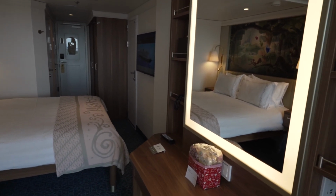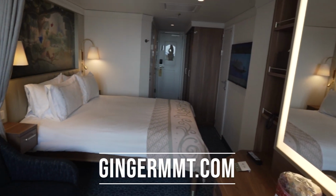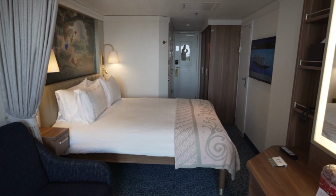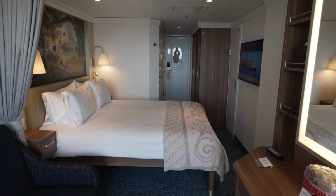As I come back in this way, you can see another view of this beautiful room. And again, this is a Deluxe Oceanview Stateroom with a veranda. We are on deck 8 on the starboard side midship.